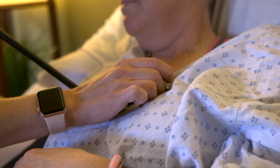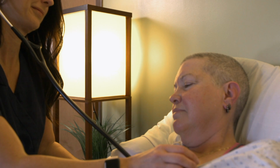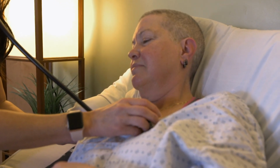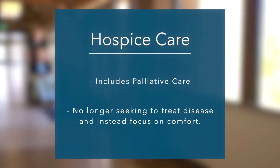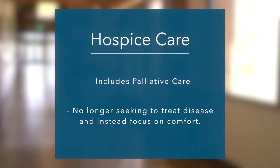Today, both palliative care and hospice care provide comfort. Palliative care can begin at diagnosis and can coincide with treatment for a disease. Hospice care includes palliative care, but hospice begins when a patient no longer seeks to treat their disease and instead focuses on comfort.